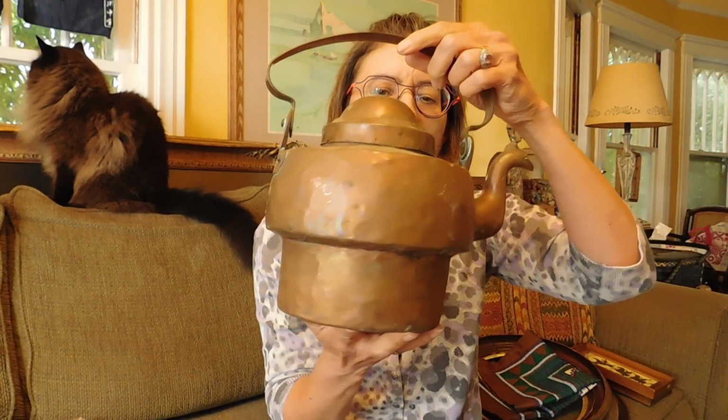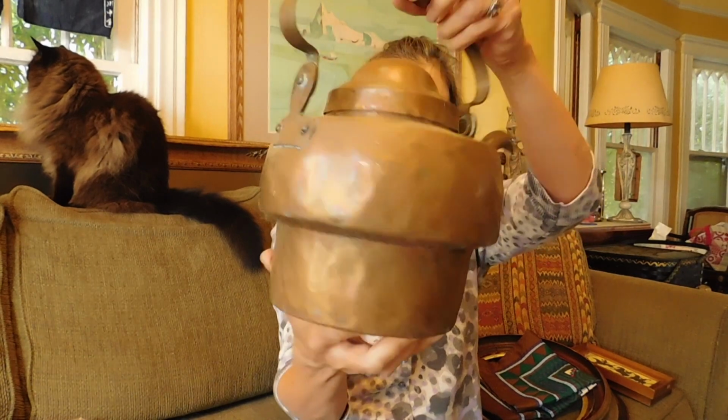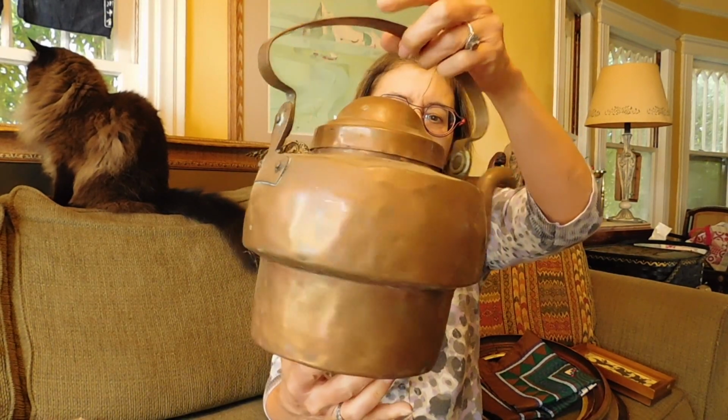And then I also got this one for $10. A little copper. Middle Eastern, maybe Turkish. It's missing the finial, but really, it's all about the copper. I love it. So $10 on that.